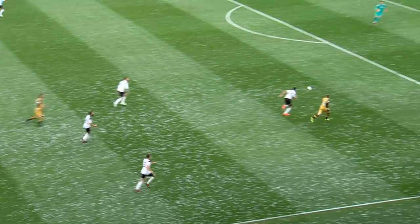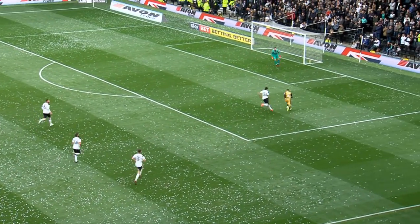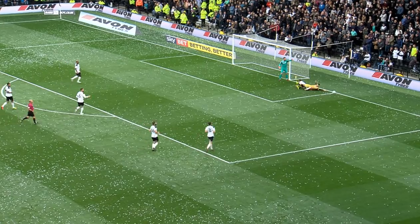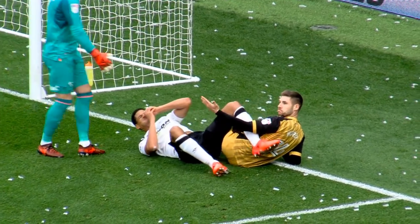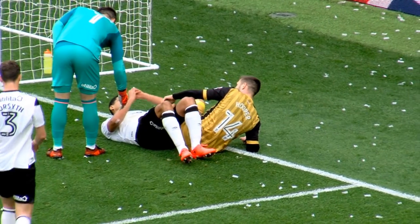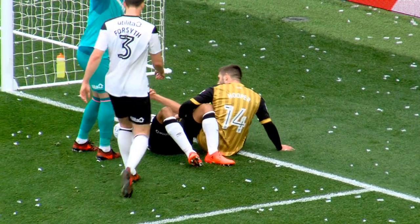Here's Fletcher, he's flicked it on. He's found Hooper. Hooper's into the penalty area. It's Gary Hooper for Wednesday. He goes down, and it's a corner. The tackle from behind, and there was a tangling of legs there. Hooper wants a penalty, but the referee says that the ball was won.